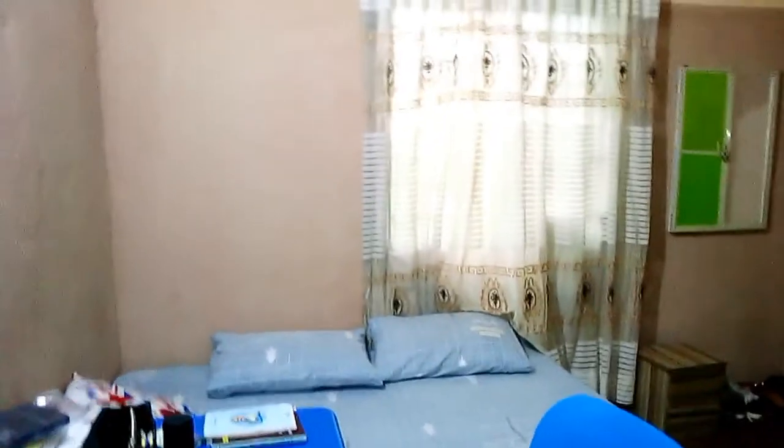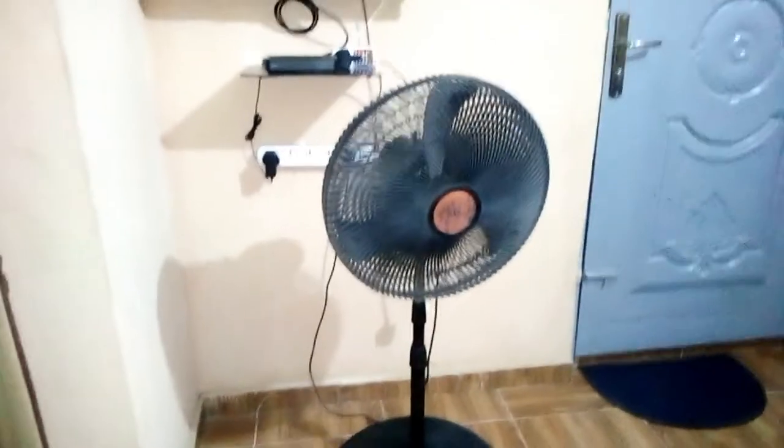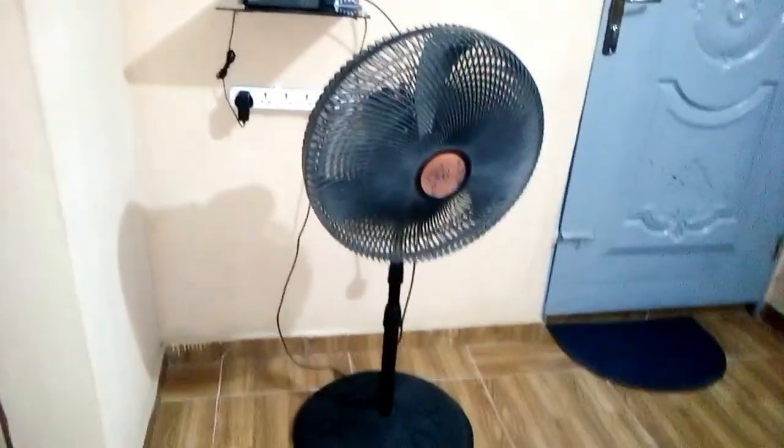It's a room tour. So this is where I stay. This is our fan. See our standing fan. This is our door, the main entrance. Okay, guys, you've seen the place.